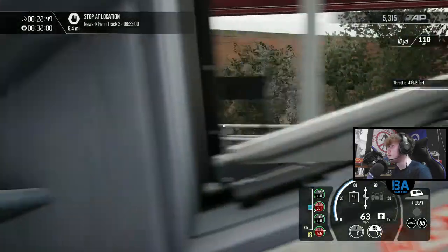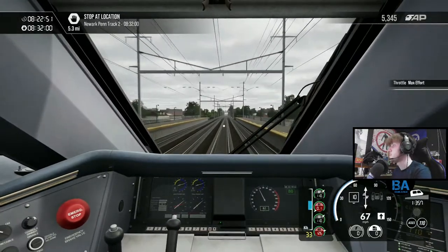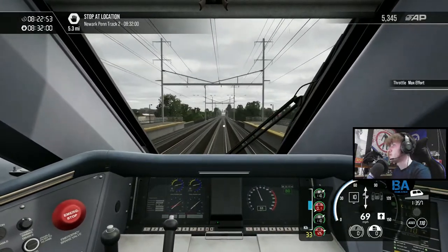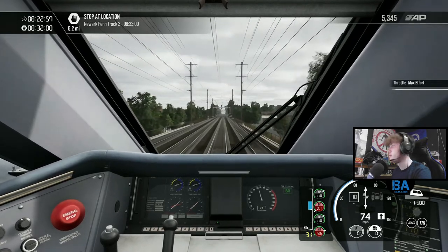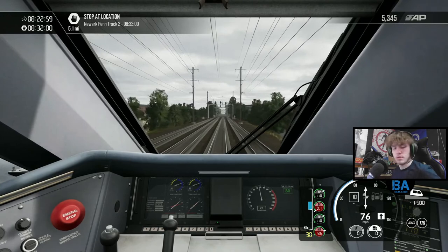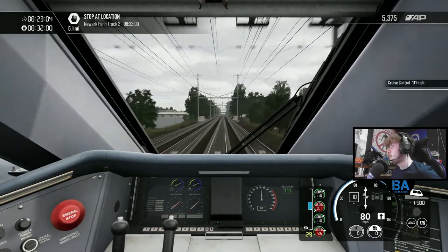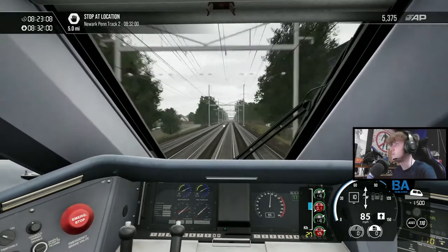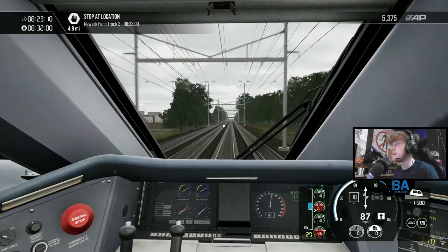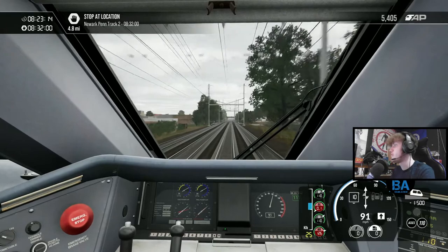That is Elizabeth, and North Elizabeth next. Got just over 5 miles to Newark Penn. But yeah, this train tilts, but only the passenger coaches tilt. So it's not really, I suppose, to get to a higher speed. It's just so the passengers have a little bit more comfort. But the power cars don't tilt.